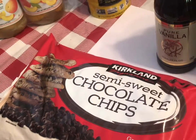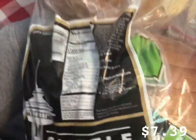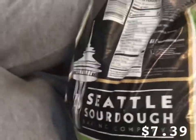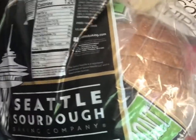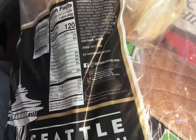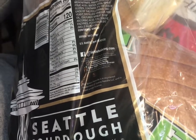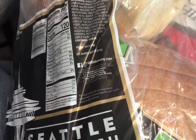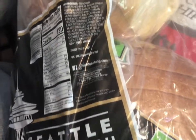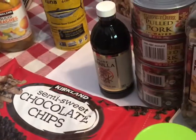Another thing we got is this sourdough bread. There's 2 loaves in there, and I'll put one in the freezer. I'm thinking it wasn't too much, but I don't know what the price is. But this is great for toast. Make little personal pizzas. There's a lot of things you can do with this. You can make egg casserole with it, just a lot of different things.